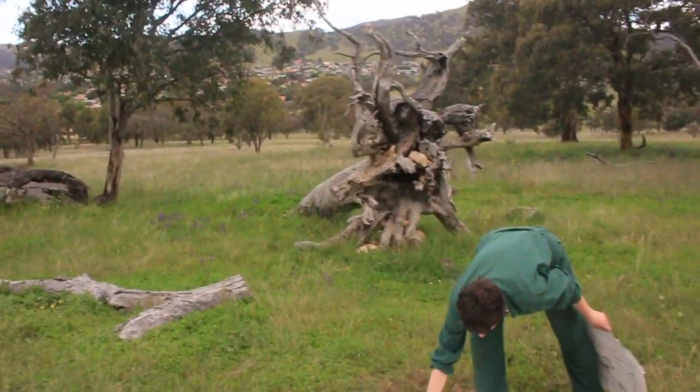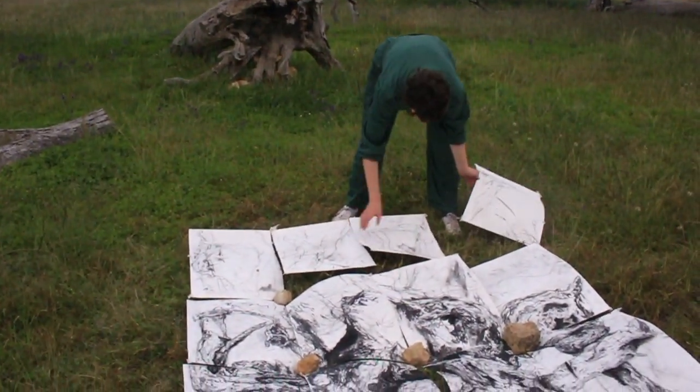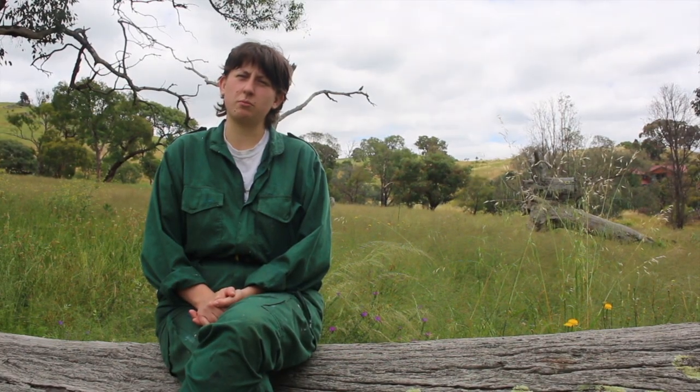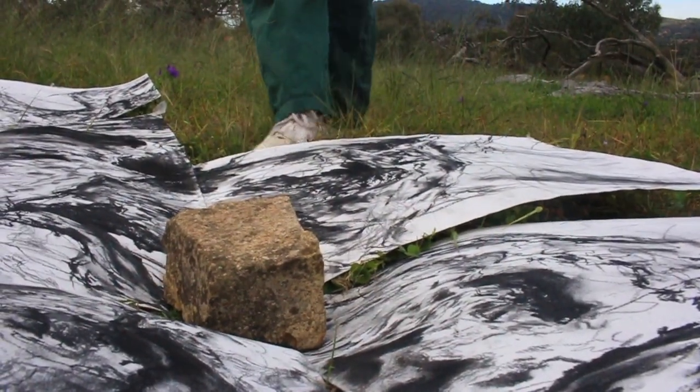The work was made by periodically bringing the pieces of paper into this landscape and laying them out in front of the tree stump that I was observing. I had to use rocks to keep the pieces of paper down to stop the wind from blowing them away.